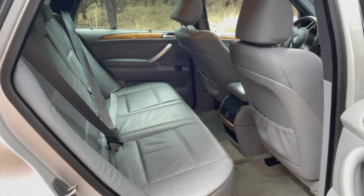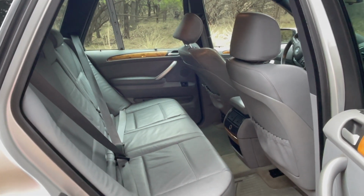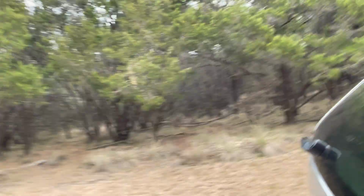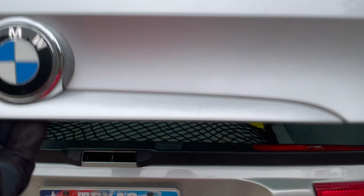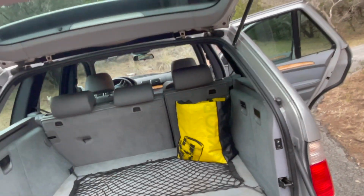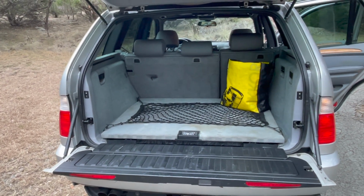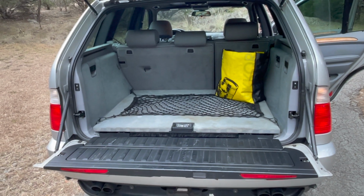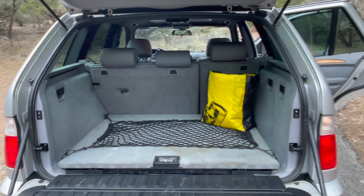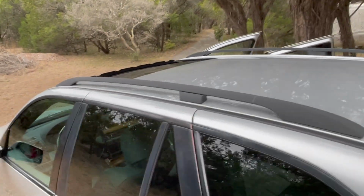I don't know if anyone's ever sat back here, maybe 5 times in 20 years. So it's almost perfect, these seats. They are perfect, I would say. And then this has the split open, which is beautiful, with the seats that fold down, split 60-40. It's very nice. You can see the sunroof up here.